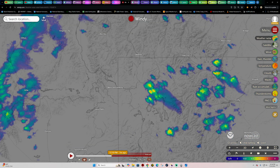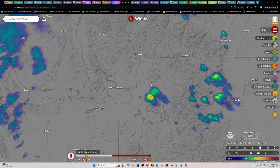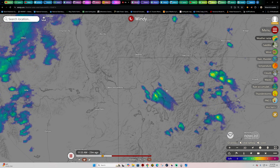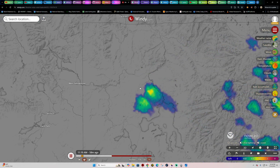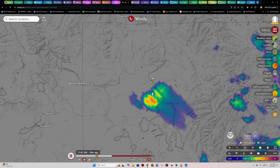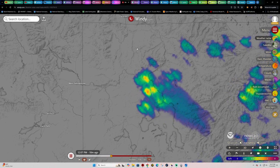Let's check out the past hour here, and we'll get a little bit better perspective of where it's moving to. Actually, it looks like it's just popping up here in this area and moving off, dissipating, back building here. So yeah, it's going to be a busy afternoon in terms of thunderstorm activity up here around Yellowstone National Park. So there are thunderstorms out there. Obviously, we got those lightning strikes, and I'm sure there's more.